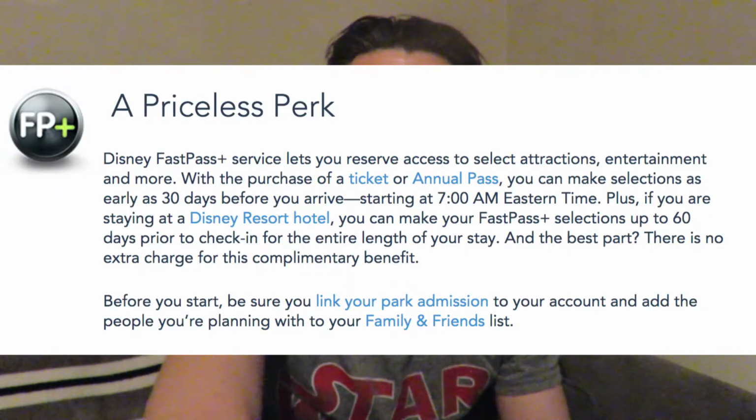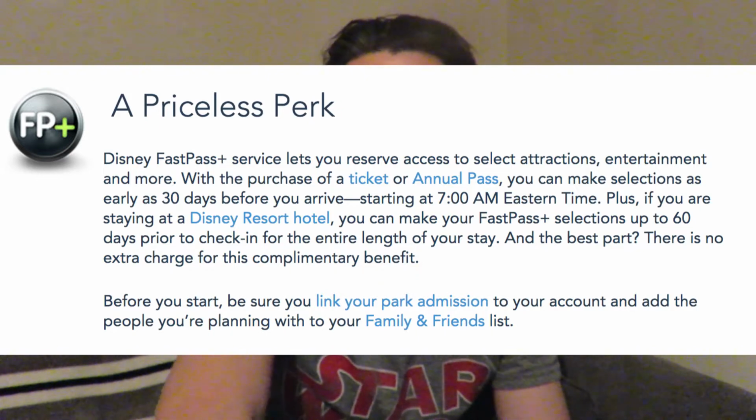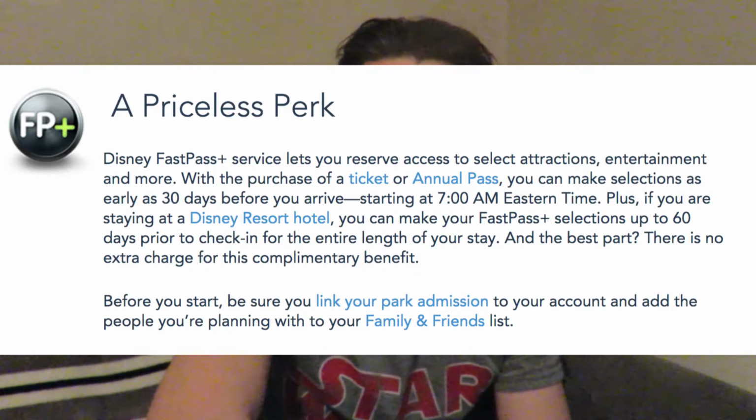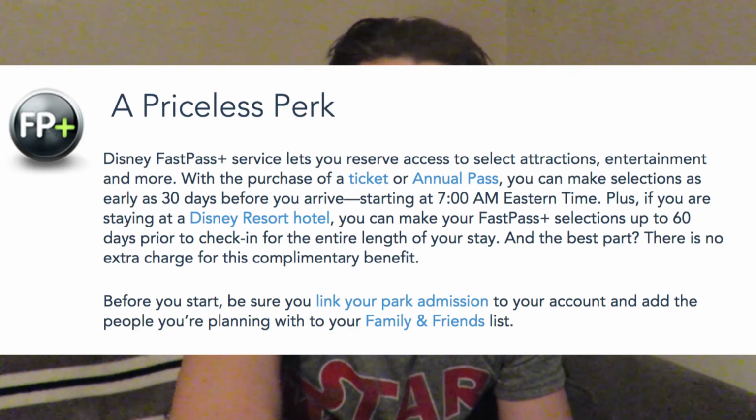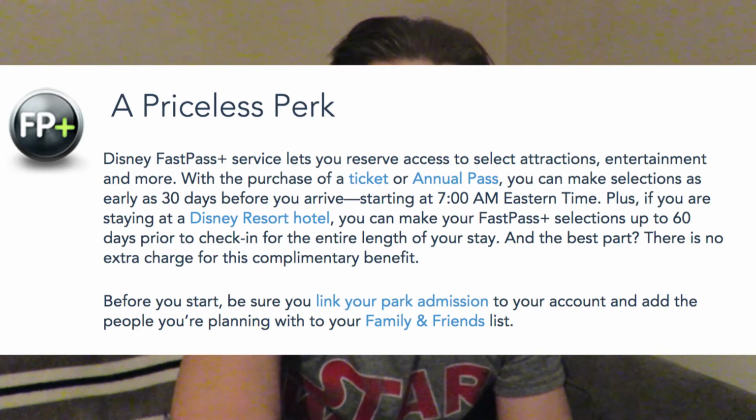You also get your priority booking of dining, so you can book your dining up to 180 days prior to your departure, and you also get an extra 30 days, so you get 60 days for FastPasses. If you don't stay on Disney site, it's 30 days, but if you are staying on a Disney hotel, you get an extra 30 days, so you can book your days at 60.